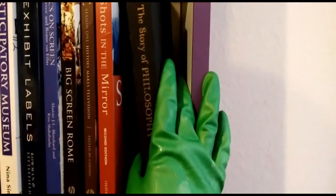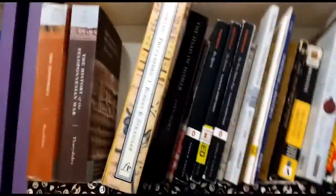And I got Will Durant's Story of Philosophy, which is kind of holding this section up. Okay, moving down here. Speaking of the ancients, we come into some of the oldest books I have.